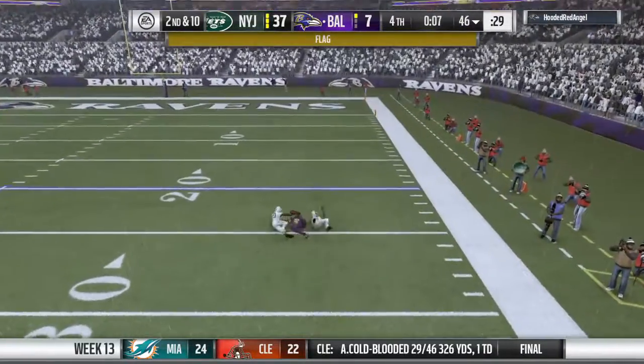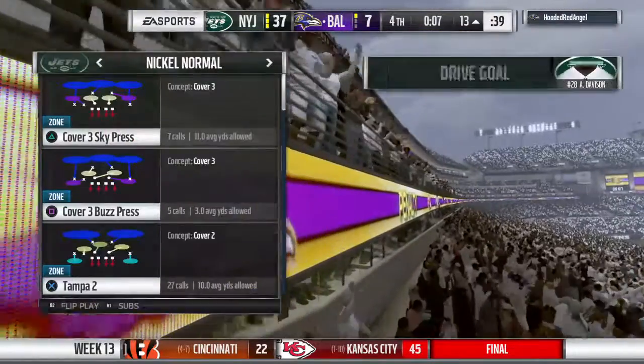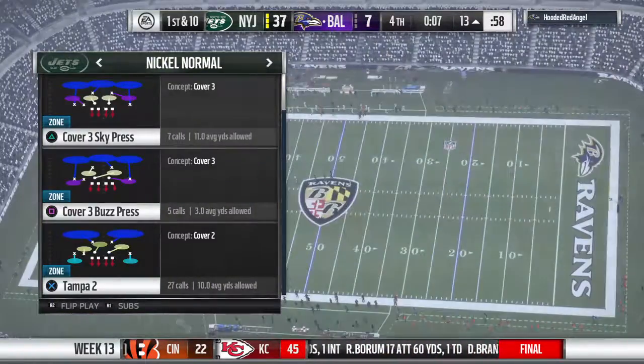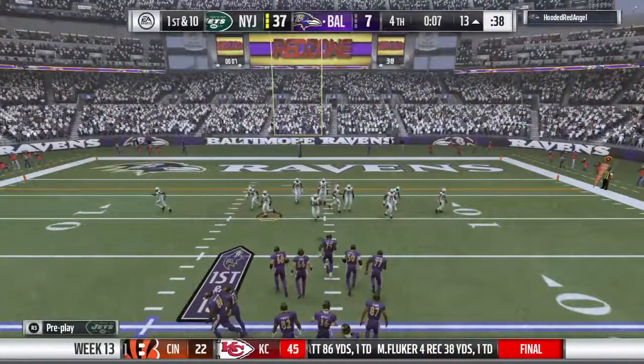Going right side here, and that's complete. And he'll be taken down, but not before getting this inside the 30. So a big roughing. Now whistles come in. We're going to get a timeout here by the offense. It'll be their third and final timeout, so as they talk things over, we'll step aside.